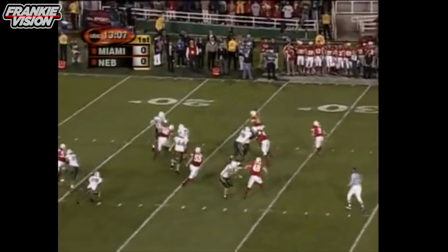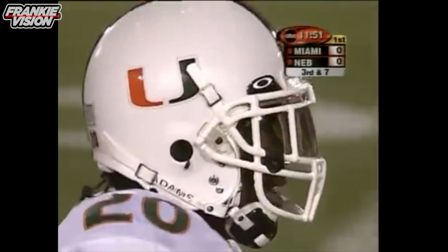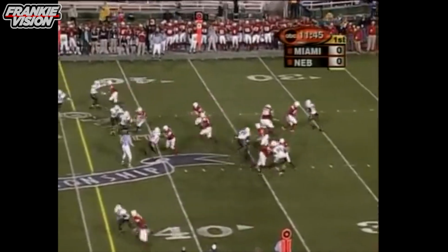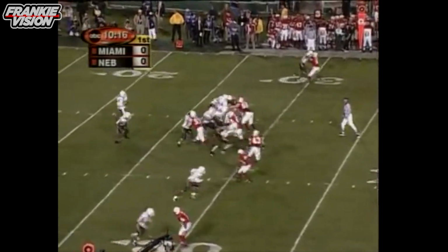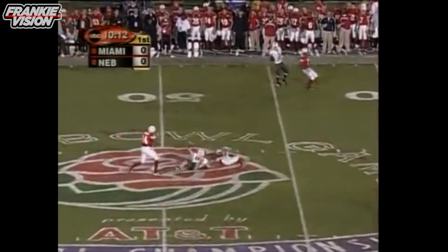And Dorsey getting some heat. Gets his ball away, and it is out of bounds and incomplete. On defense for Miami, you'll find number 20, Edward Reed. He's always around the ball. Crouch, quick drop. Takes off up the middle and quick recovery by Andrew Williams. 13 for the Hurricanes. They go to the shotgun formation. Dorsey gets it off down the middle, and it is caught.